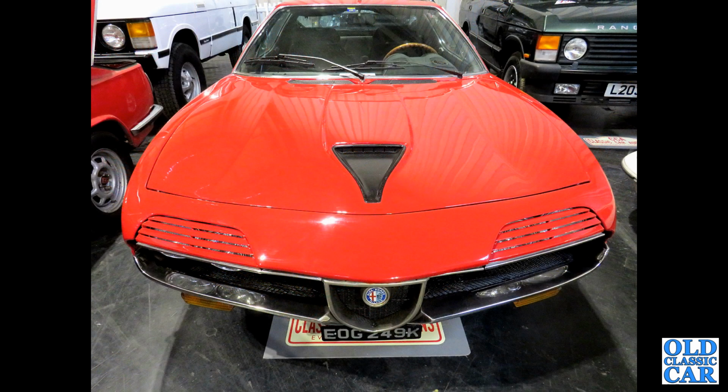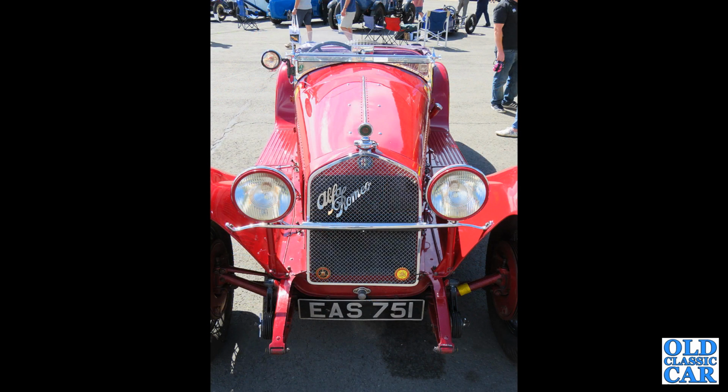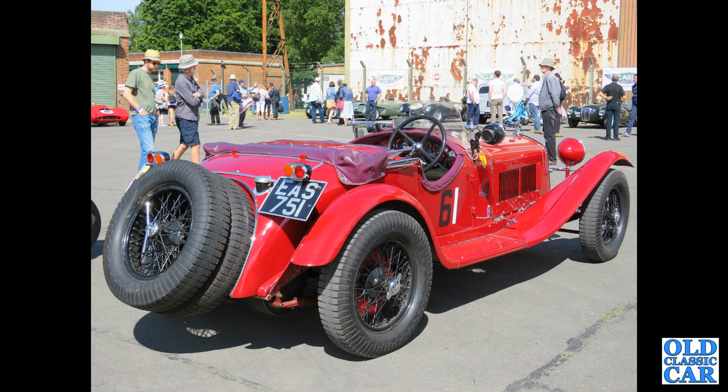This was a bit of a favourite of mine in the 1970s in the Top Trump card game. EAS 751 is a 6C 1750 Zagato. This is a head-on view. There's a rear 3/4 view of the same car down at Bicester.